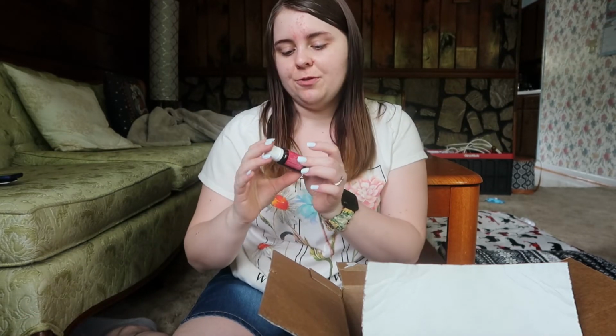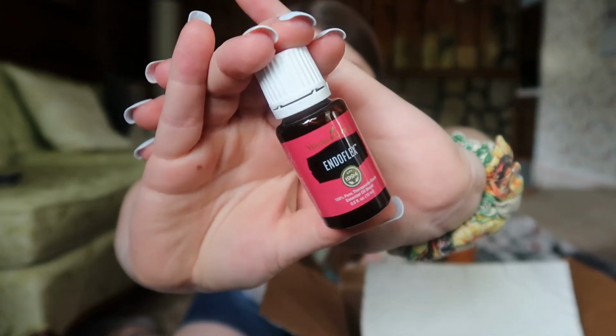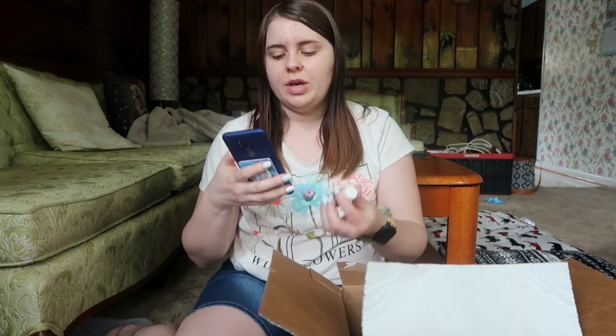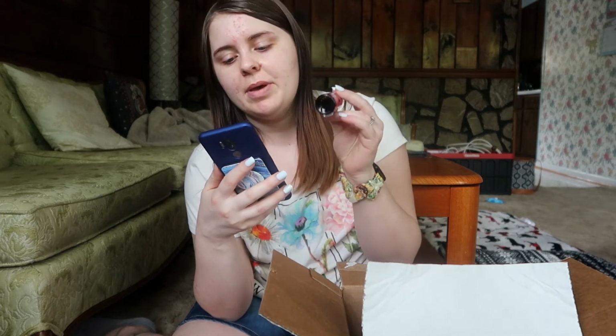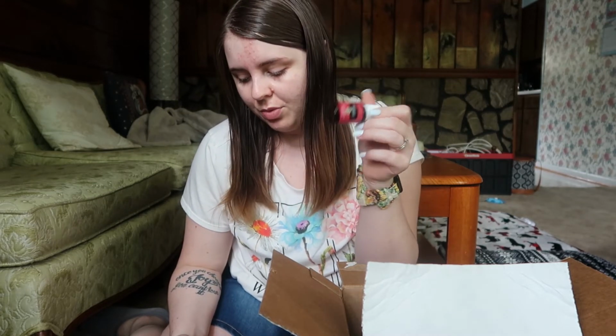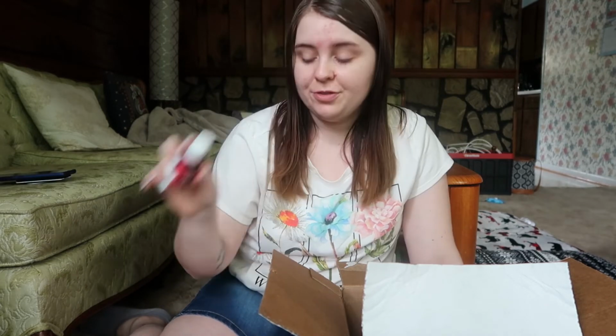I also got these for free. This one is EndoFlex. So this is a blend of things that you're supposed to use daily. And I think it's for your thyroid too. Okay, yeah, so it says it balances the endocrine system and supports adrenal glands. So yeah, it's called EndoFlex because it helps support your endocrine system, like your thyroid, your pituitary glands, your adrenal glands, things like that. So I got that one for free.